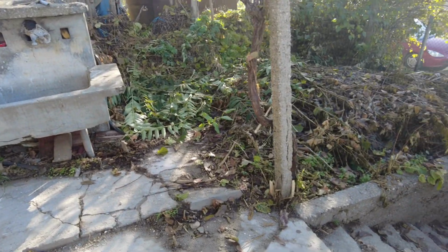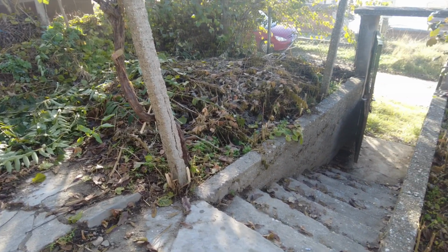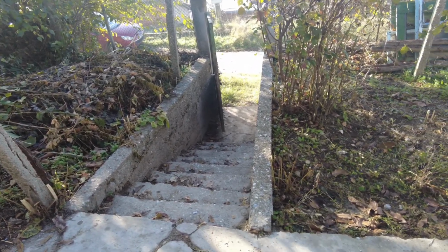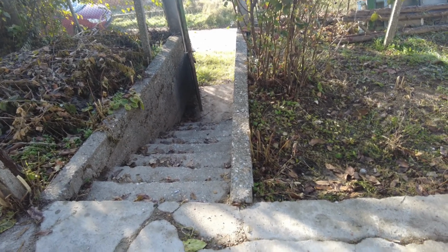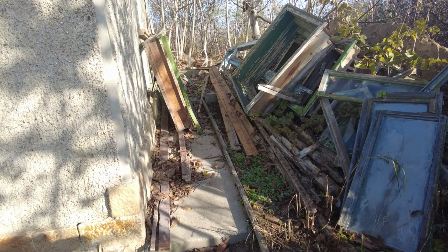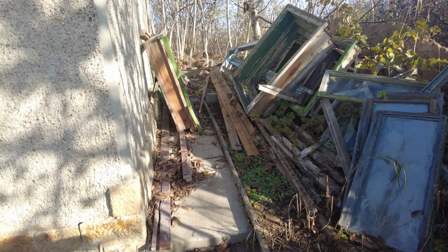There's a clear run up the steps now for the tradesmen to come in, although they tend to use the driveway entrance. You'll see that the building materials are still lying around. We still haven't got a skip or receptacle or whatever they were going to call it, but at least we have some work going on inside the house.